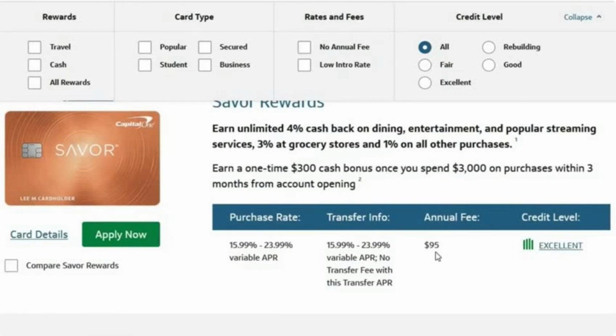Okay, 15.99, 23.9. This right here, you don't have to have an excellent credit either. Anything around like 720, you will get this card. All right, you'll get this card with like a 720, 730, something like that. All right, you will get it. You might even get it at like a 710, somewhere up in there. 710, you might get this card as well. Okay.